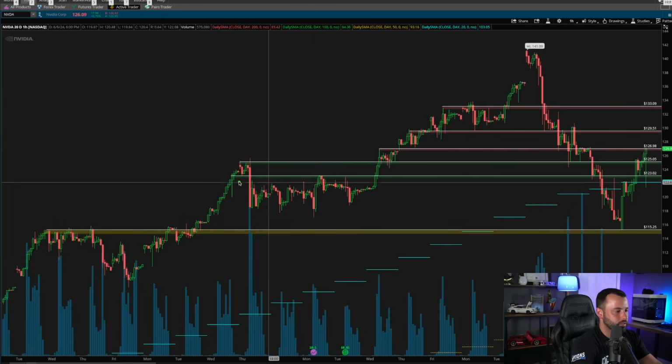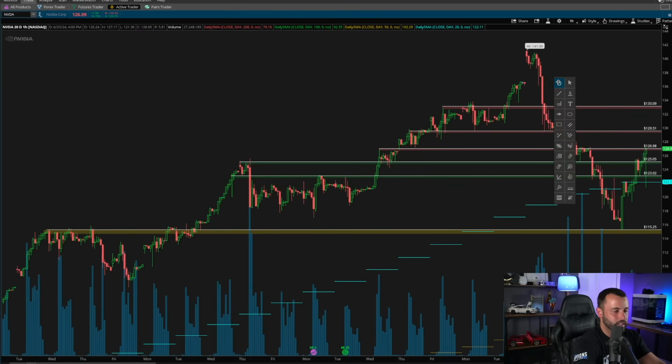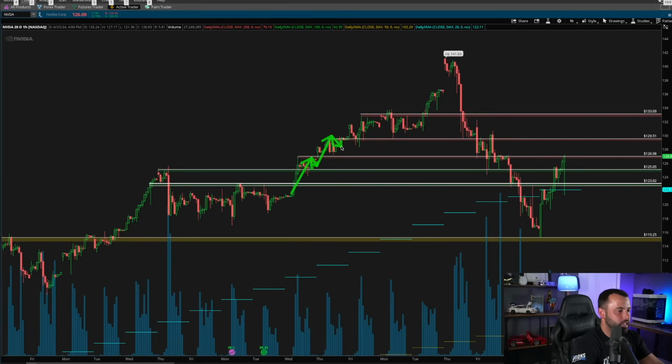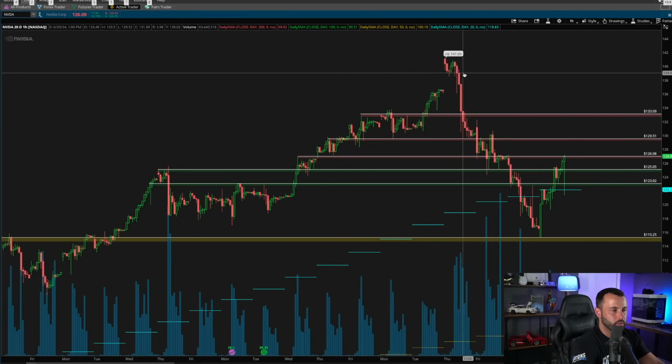Now, we talked about if we get over 122, we would continue higher, and that is pretty much exactly what NVIDIA did over the next week, week and a half. As NVIDIA moved higher and continued to stay frothy to the upside, there was eventually that gap up day, that sort of blow off top day.